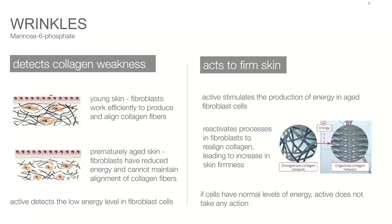So the active here is mannose 6-phosphate. And as I've said, this is all about detecting collagen weakness. So we know that fibroblasts are responsible for producing the collagen. And in young skin, those fibroblasts work very efficiently, not only to produce collagen, but to align the collagen fibers. So it's not just the amount of collagen that is there that's important, it's how the fibers are aligned. So you can imagine, if you look at the pictures in the 2 circles on the right, that the firmness and integrity of the lined up structure is better than the messy structure.